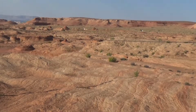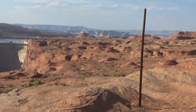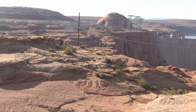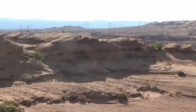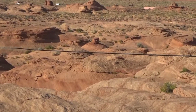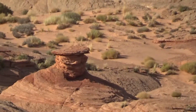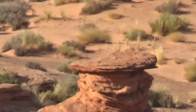I wish they could find some way to do their telephone lines without putting poles and lines right in front of a beautiful viewpoint like this. Always something to complain about, right? I think it's over 100 degrees right now. If it was cooler, I would do some more exploring. I noticed this balanced rock right there.